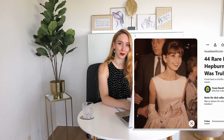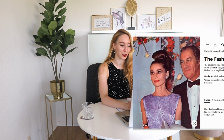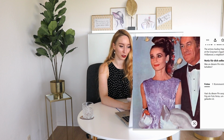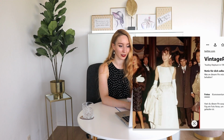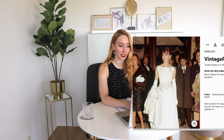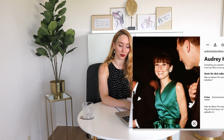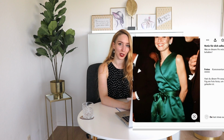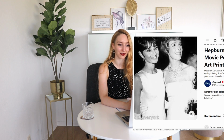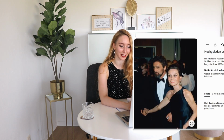approach. So the boat neck cut was definitely her signature look, I would say. Sometimes she also revealed her shoulders during an evening event. But she definitely sticks to her very neutral cuts. But as you might see here, she was not that revealing like other actors during that time. She was a bit more modest, I would say.